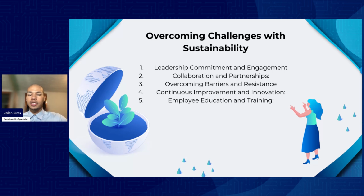And then last but not least is employee education and training. And we could even put leadership education and training on here as well. It's just really important to make sure that when we're trying to move into innovative spaces or new spaces, that we can properly educate people, because most people fear what they don't know. And if they don't know all the capabilities of these softwares, if they don't know how the organization can change for the better, then they're going to be scared and they're not going to want to make a change, especially if something is working. Because you know the old saying, don't fix it if it's not broken.